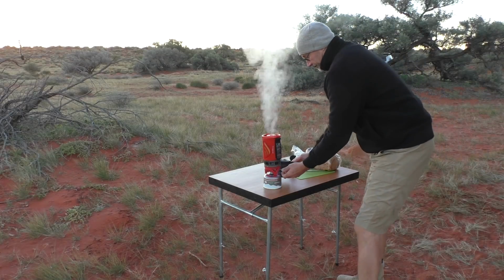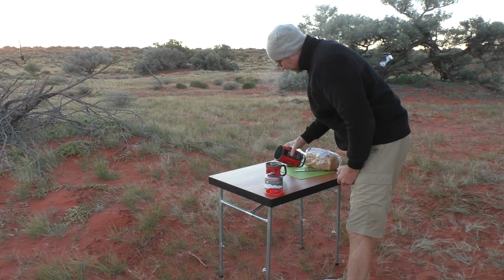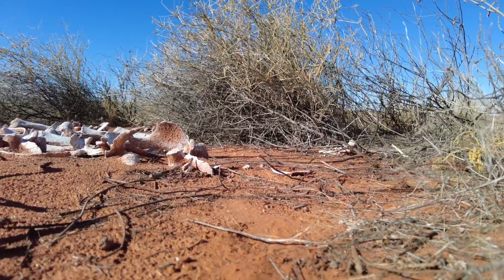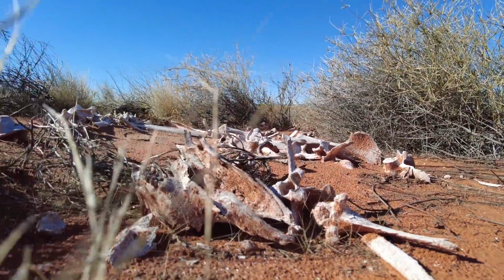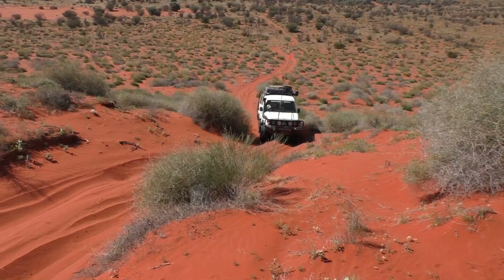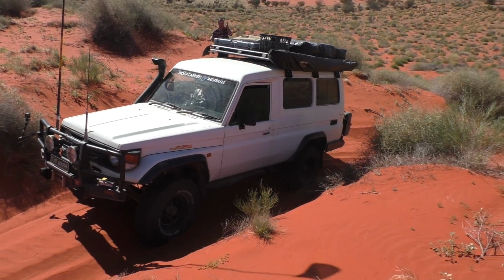However, on average, you need 2 to 3 liters per day to drink, on top of what you need for cooking and washing. So I would calculate based on around 5 to 7 liters per person per day. For a standard Simpson Desert crossing via the French line or Rig Road, I would plan 3 to 4 days. So for a party of 2, I would recommend 4 times 7 liters times 2 equals 56 liters and at least 3 days contingency reserve for a total of around 75 to 80 liters of water.